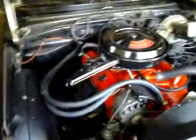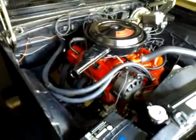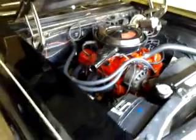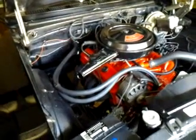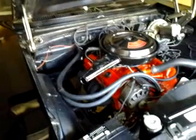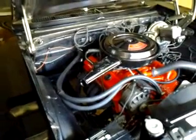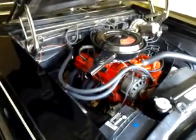Along with the Doug Thurley headers, this has GM mufflers on it. What they're called is chambered pipe. There's two of them, and they're put in the correct position, which is in front of the rear differential, but behind the gas tank, mounted up high. Same system that was offered limited production on the 1969 Z28.